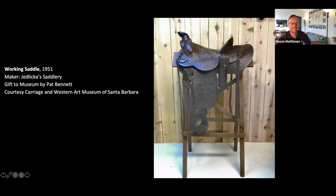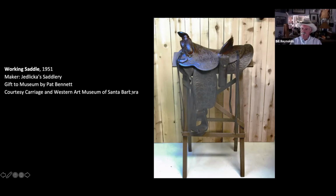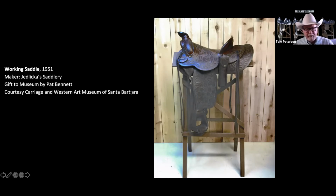Well, someone else has another question. Since we're on the Jedlicka saddle, someone says they have a Jedlicka saddle as well, and they were wondering, is it more the maker or the age and condition that determines collectible status? Well, I think it depends. Certainly Jedlicka's within 100 miles of Santa Barbara is very, very well known. But Tom, you've seen an awful lot of Jedlicka saddles over the years. Oh, definitely, you bet. Quite a few of them.